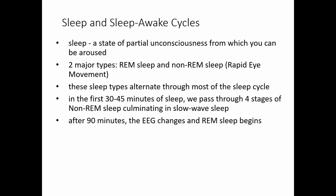So we start out and we go to sleep. When we fall asleep, we are in what's known as non-REM. And there are 4 stages of non-REM. Takes us about 45 minutes to get down to stage 4 of non-REM sleep. And then another 45 minutes or so, about an hour and a half after we fall asleep, we're finally moving into REM sleep and we start dreaming. We may only dream for about 5 minutes, and then we move back into non-REM. And we'll cycle like that all night long.